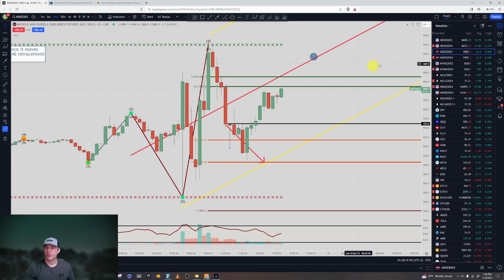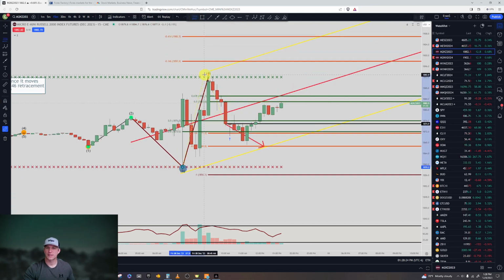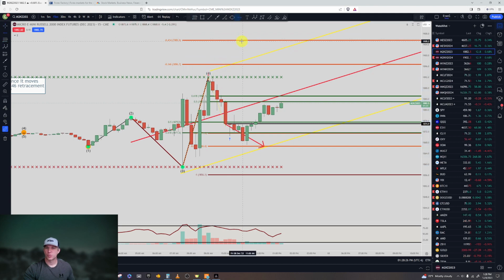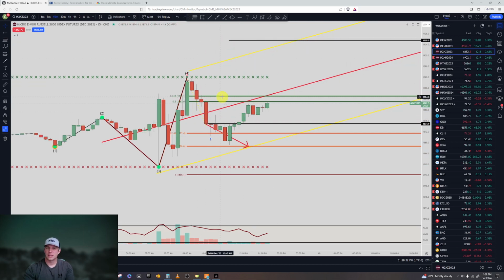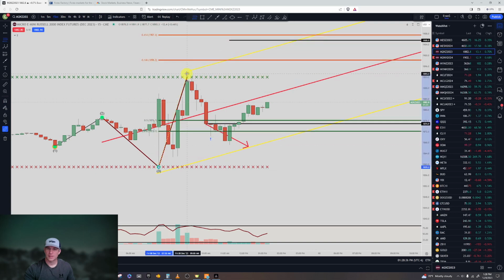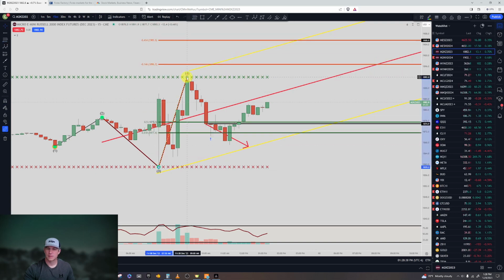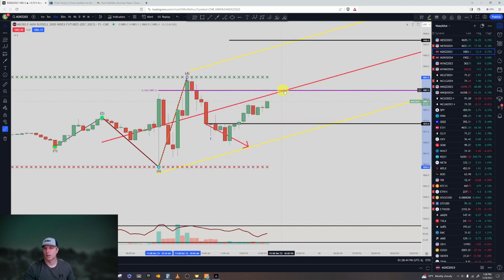And then if price for some reason does go way up here, we are looking at the 1.414, down a little bit right there. And then finally, if the price does go all the way up there, that would be the potential the other way.